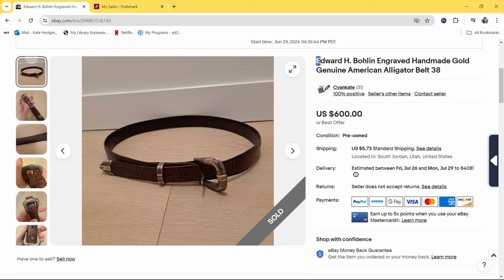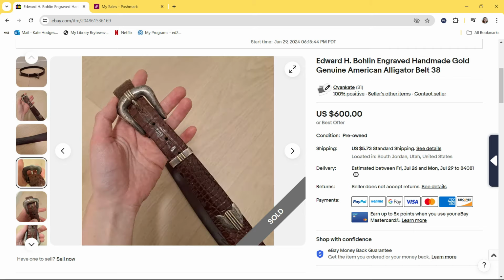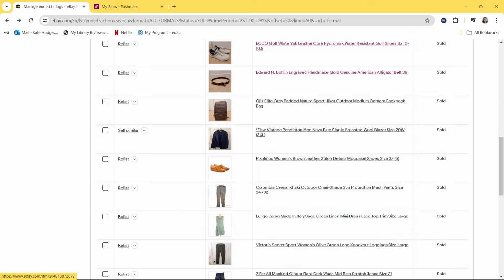Keep your eye out for Edward H. Bolin stuff. There's like Edward H. Bolin cowboy ties. I don't know what those are called. Are those called Bolins? Anyway, they also make like belt buckles and watches. Keep your eye out for them because they are high ticket items. So crazy. Really, really, really happy with that sale. The best sale I have ever had.